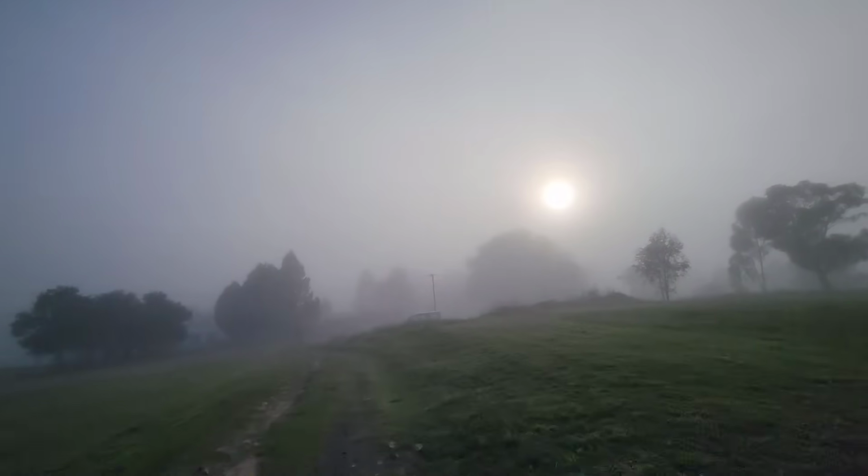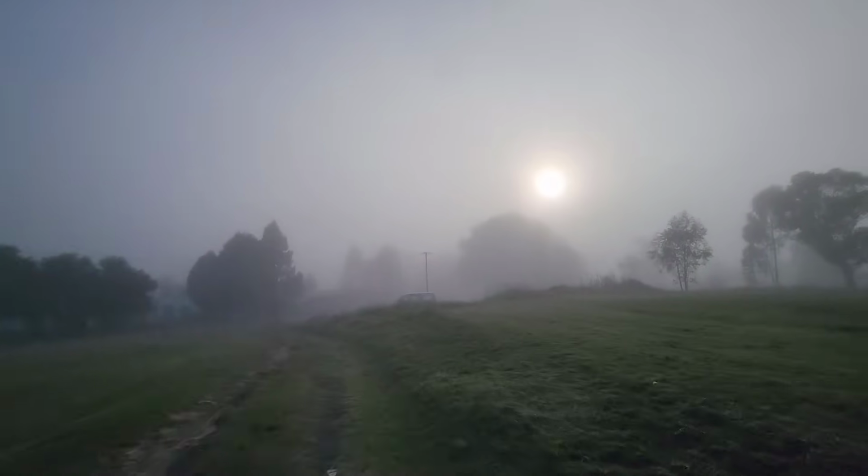Yeah, your drone just didn't like the mist. It didn't, it went up for like 30 seconds and it just came down on its own. Too much moisture. It was struggling to land.